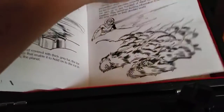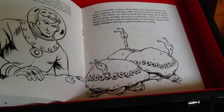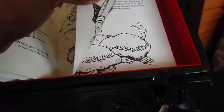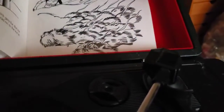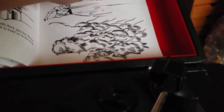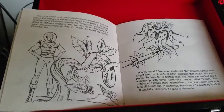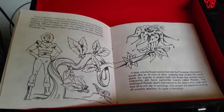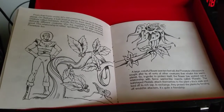From that frozen world, let's visit a warmer but not much friendlier planet. On Bethard, a lush tropical planet, there dwells an amazing creature called Floristite. Actually, the Floristite is made up of 2 distinctly different creatures that live together for their common good. This relationship is called symbiosis. Let me tell you how the Floristite live. A large, colorful flower over 10 feet tall, the Floristite's blossom is sought after by all sorts of other creatures that inhabit this warm planet.